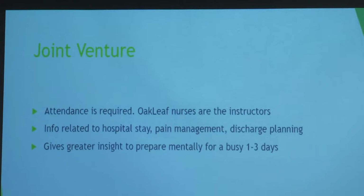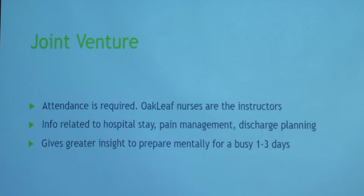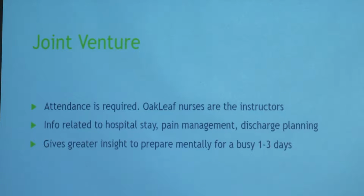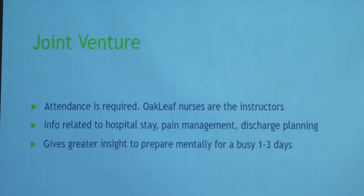Joint venture, going back to that: attendance is required. OakLeaf nurses are the instructors. They are nurses from the inpatient floor and from the recovery room, and they are the ones helping the patients understand. We've had classes in this same room with 20, 25 people in them. So our attendance numbers are going up and people are walking away with very favorable information.